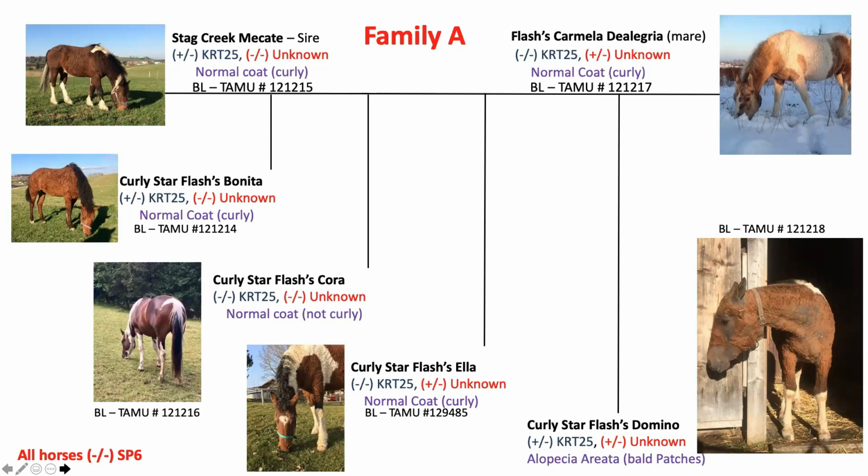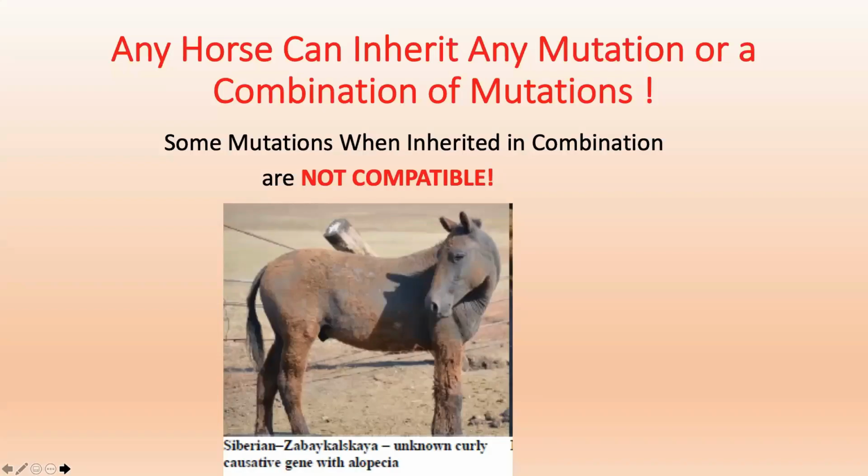And we have a 1/4 chance of a foal being born with one copy of the curly unknown gene A. And this horse is just like her mother. And then sadly, we have a 1/4 chance of a horse being born with both. And that's what you get. That's Domino down there. And we need to avoid that if at all possible. That's why it is important to test your horses. This is a Zabaliskaya horse. This is telling me that we have something similar happening in their population.